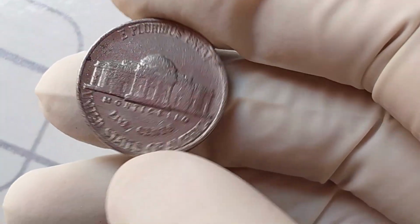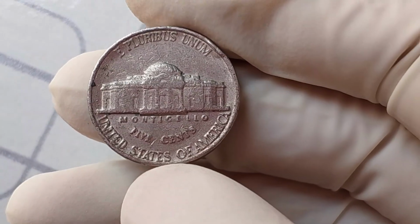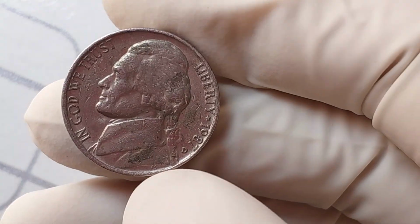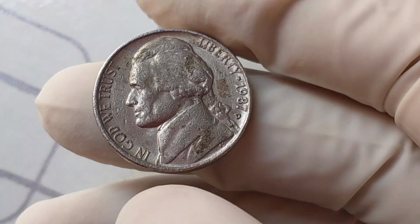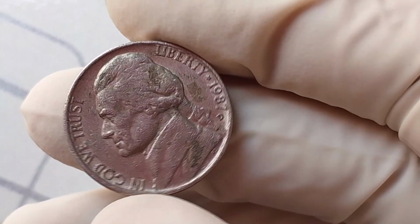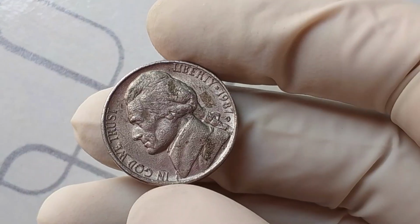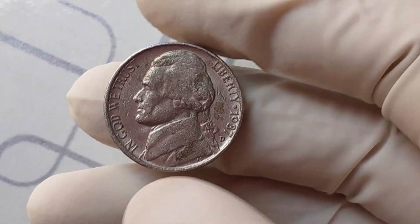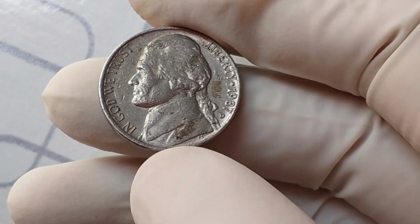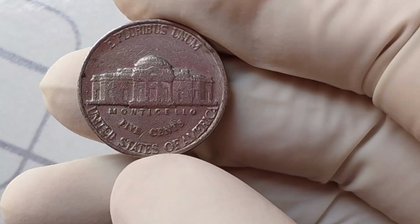and collector demand. Let's also take a moment to appreciate the artistry of this coin. Jefferson's portrait is detailed and lifelike, capturing the essence of one of America's founding fathers. The Monticello on the reverse is meticulously crafted, representing Jefferson's legacy as a statesman, architect, and visionary. Coins like this remind us that numismatics isn't just about money, it's about culture, history, and the stories behind each strike. In conclusion, the 1987 mint-marked Jefferson nickel is not just a coin.